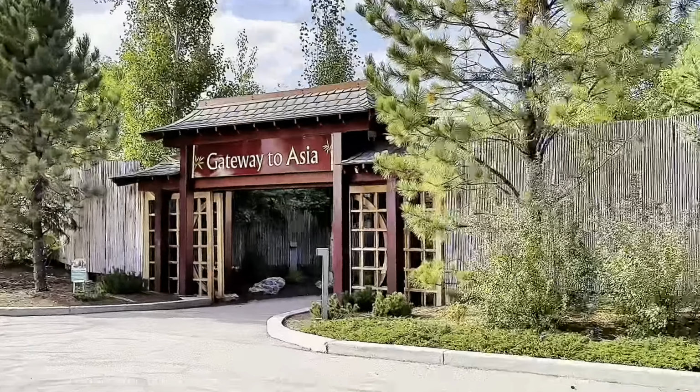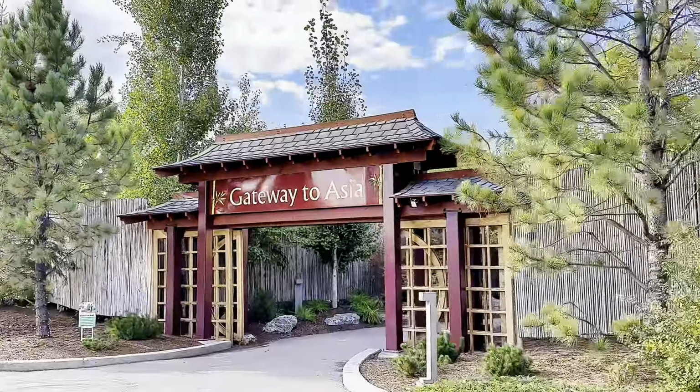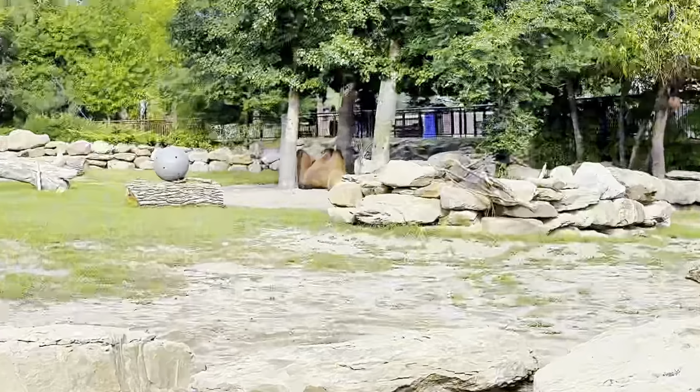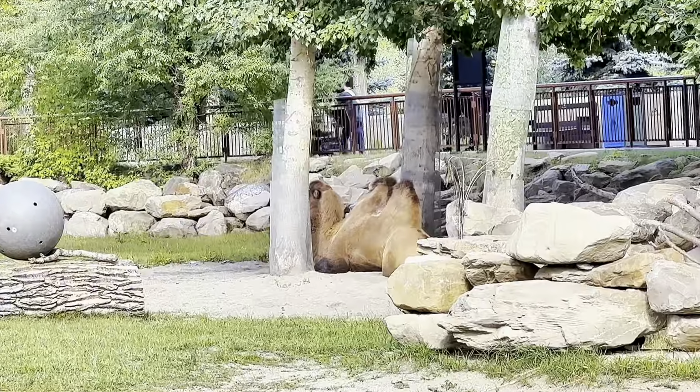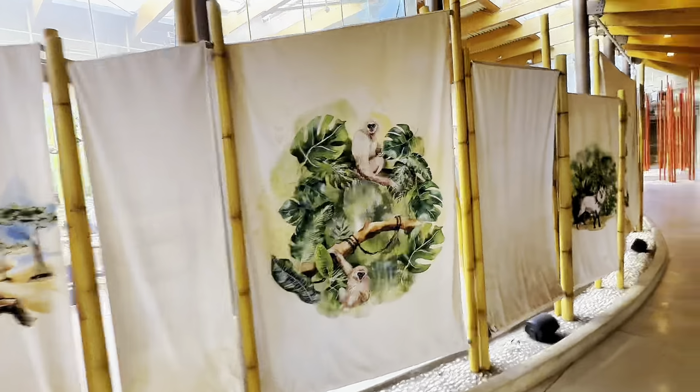The next destination was Gateway to Asia, and in Asia we saw camels, gibbons, some kind of lizard dragon, then zebra, and some other animals that you will get to see in the video.